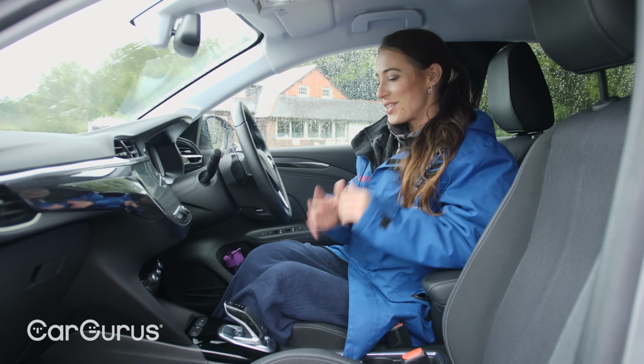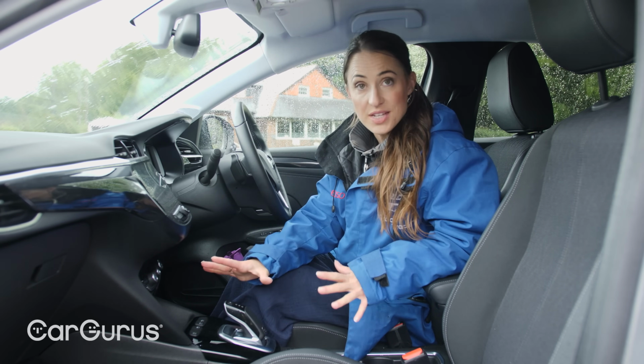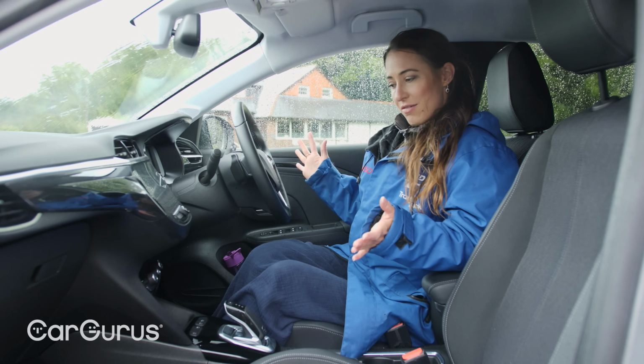Up front, the Corsa is equally as roomy, and this is enhanced by the fact there is no high-up centre console and the air conditioning controls are recessed below here, which makes it feel airy and spacious.